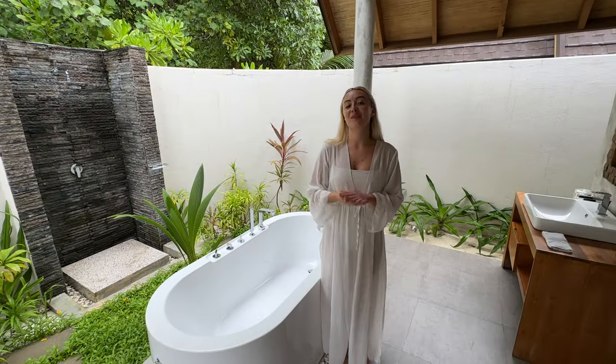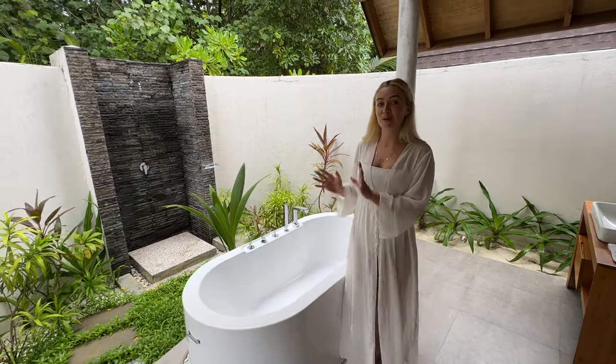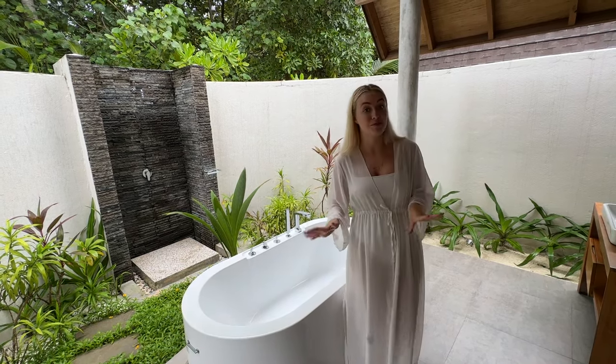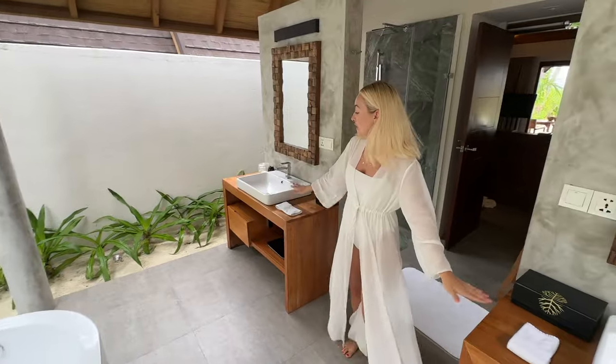The last area I want to show you guys is this gorgeous outdoor bathroom. So we've got this luxurious bathtub behind me, which will be perfect after a long day to relax with some bubble bath and wine. And then you've got your outdoor, and you also have an indoor shower on this side. And then you've got the double feature sink area. We cannot wait to spend the next few days in this beautiful villa and on this island.